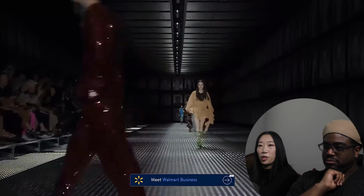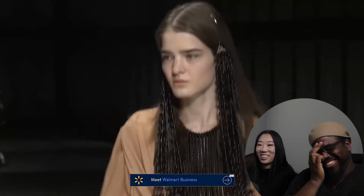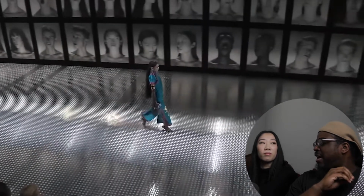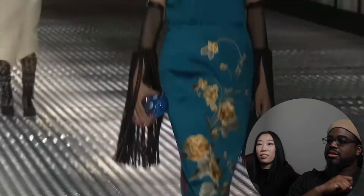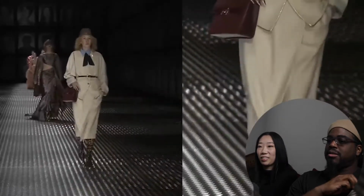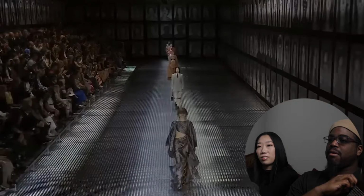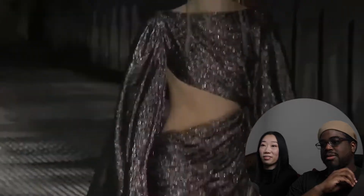I can totally see Machine Gun Kelly wearing that. I don't know. I would always love to look at their stuff, but I could never see myself wearing it. I do feel that way sometimes. It's a gourmet for the eye. It's more of something that, I really don't know how to explain it. I would wear that though.